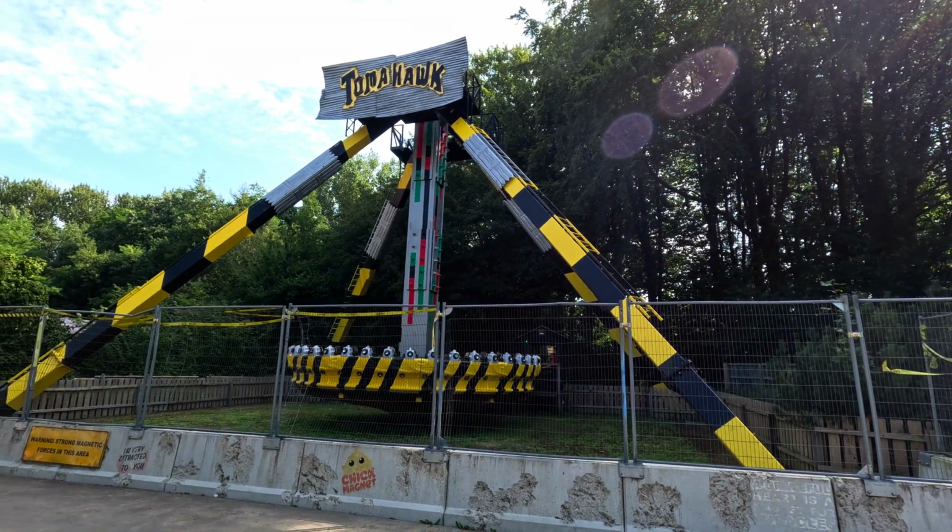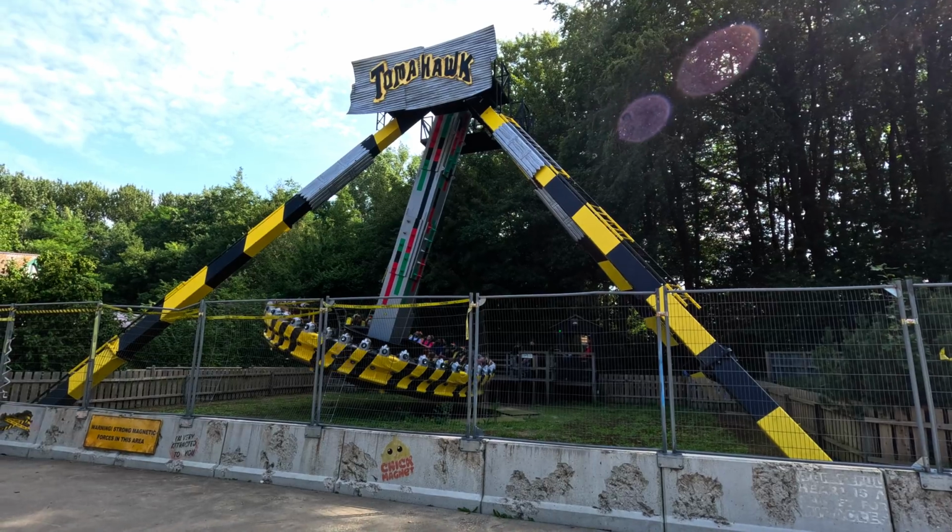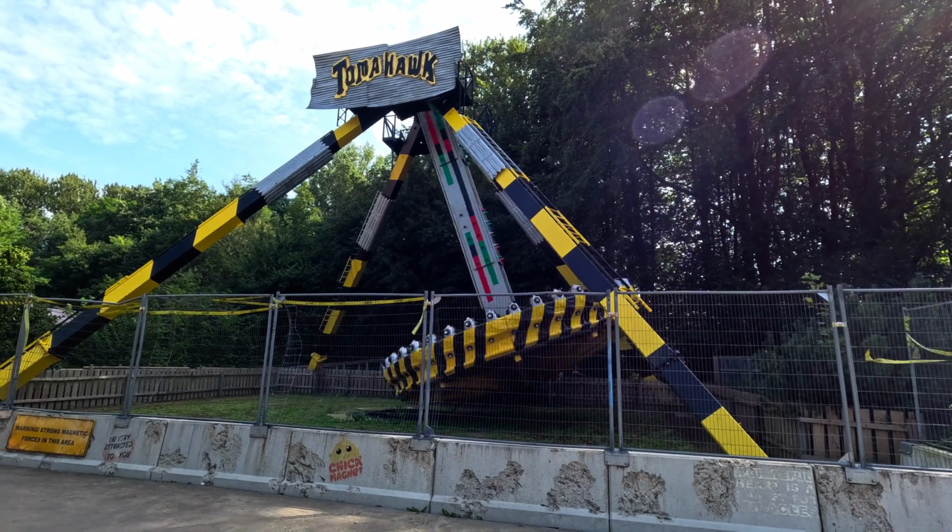Now, a flat ride that I don't think I'd ever been on was Tomahawk. At first I thought, oh, this is a gyro swing. I mean, it kind of is, right? It's that pendulum thing, but the seats are facing inwards and it's got a floor. So when I've been on the ones that face inwards, it's more the claw, like, what's the park? Thorpe Park has one of these, right? Can't remember the name of it right now, but it wasn't like that.